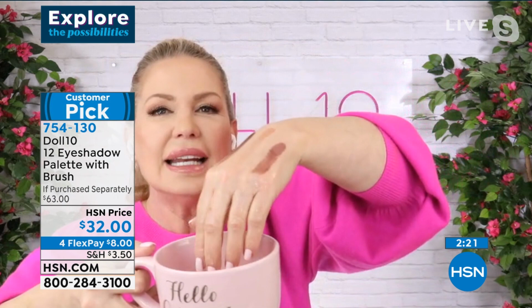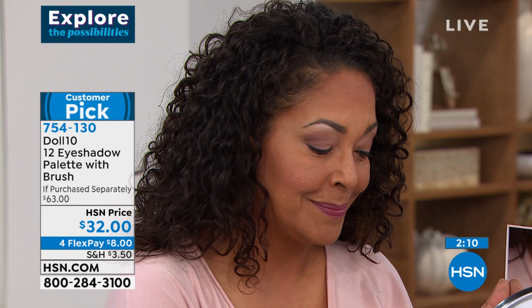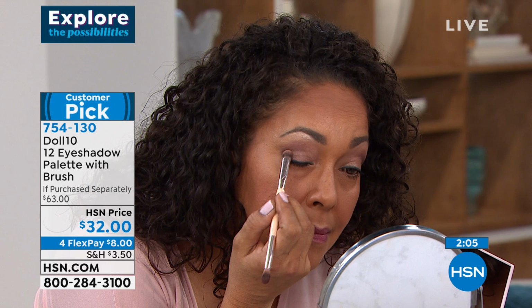And each one of these colors is designed to really open up your eyes and play off of whether you have blue eyes, green eyes, brown eyes, or hazel eyes. They will open up your eyes. It is my favorite, favorite palette. I love this palette. It is so good. I have to buy it.